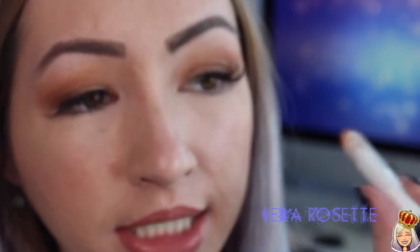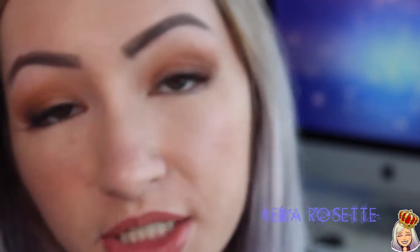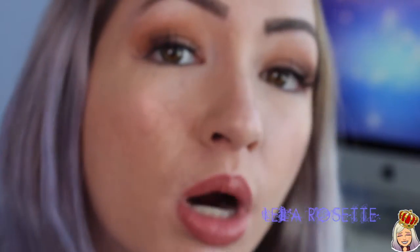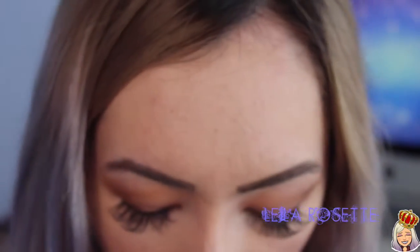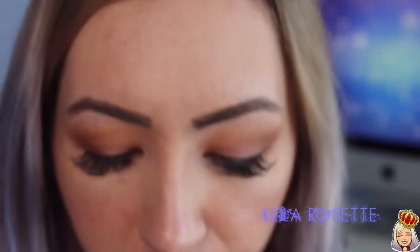So basically what I do is I take a little bit of this, put it on my lid, and whatever color I'm applying is just gonna stick to it. It's gonna pop, and I only either use this or a MAC base. So applying that to the lid where I'm gonna be placing that pink color. Gonna take a flat synthetic brush, and just blend that. Flat goat hair bristle brush, and I'm gonna go ahead and take that pink color right there.